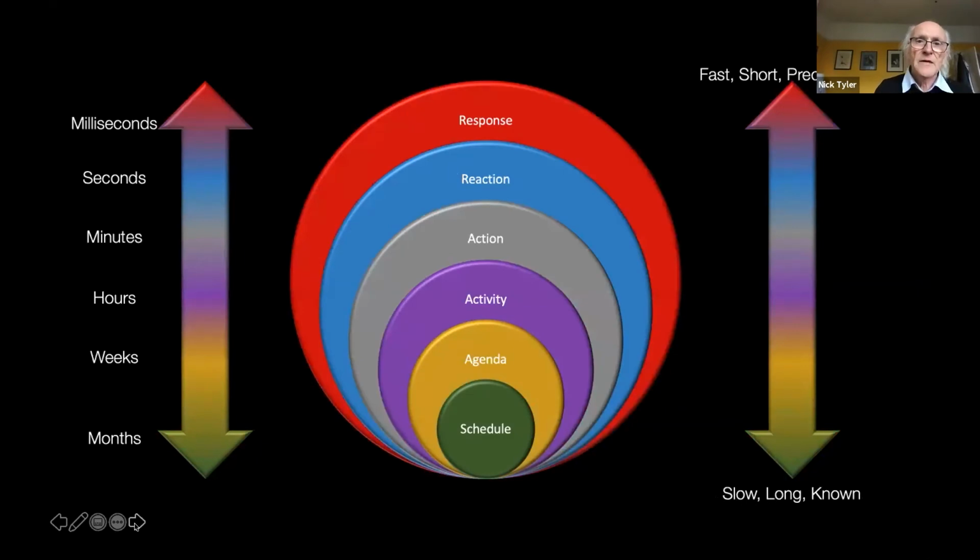If I look at the person, I can take a similar model. We were talking about responses: the actual response of your hearing system is in milliseconds. The way you react to that is in countable seconds. Doing an action might take you a few minutes. The activity you're doing might be a couple of hours. This is going to be around about an hour. On the other hand, your agenda is probably figured out in weeks. And if you were going to devise a schedule, you'll be thinking in terms of months, maybe stretching to a year or something like that.